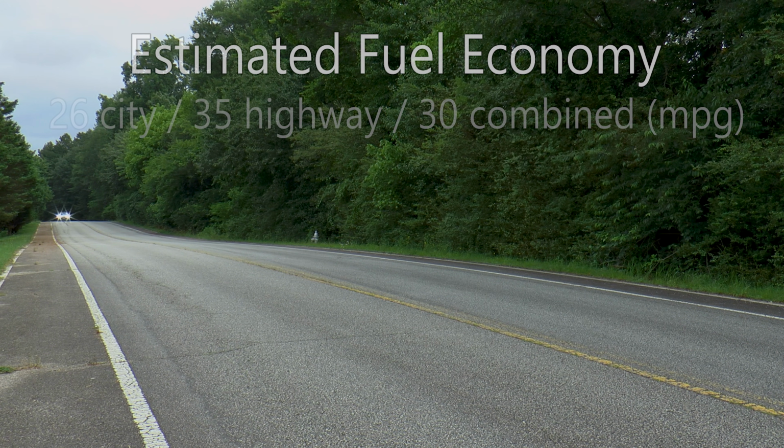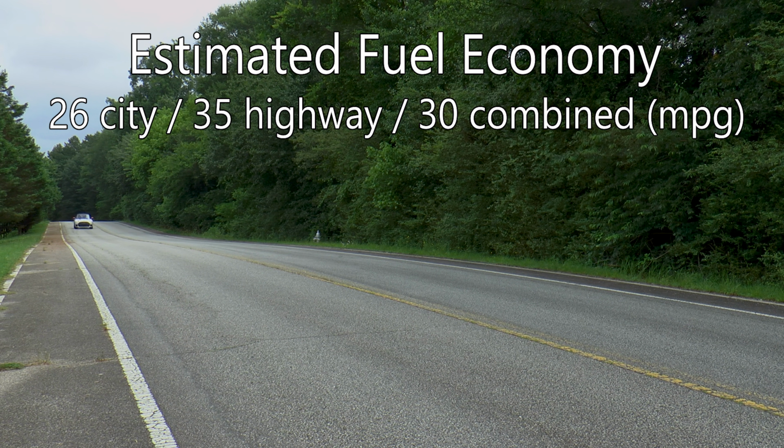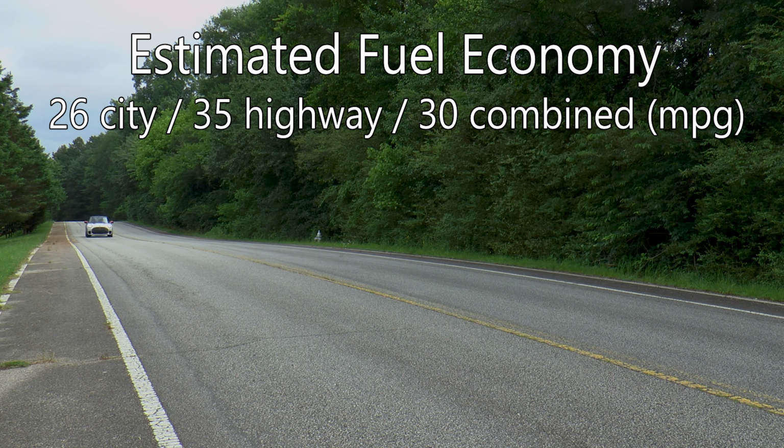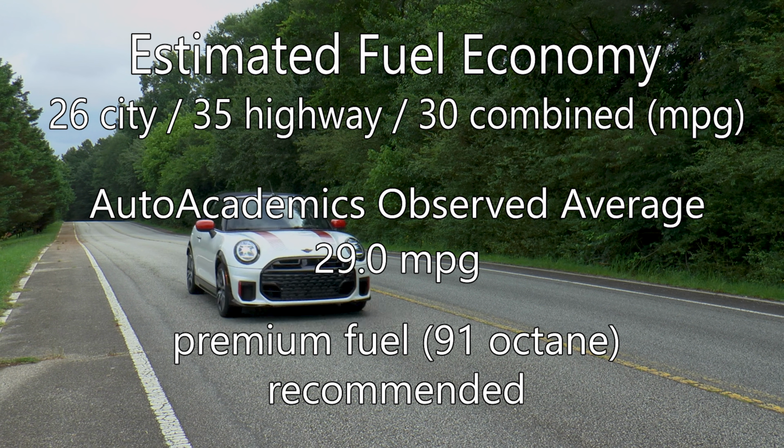EPA estimated fuel economy is rated at 26 miles per gallon city, 35 miles per gallon highway, and 30 miles per gallon combined. AutoAcademics saw exactly 29 miles per gallon during testing on the recommended premium fuel.